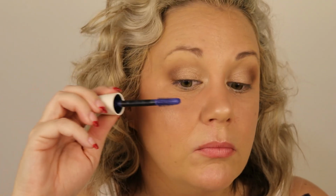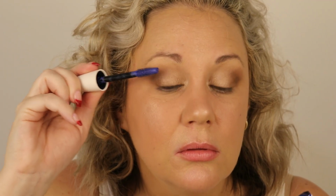So for priming, I'm just going to go in with the Max Factor Max Out Blue False Lash Effect Primer, because I really like this one. And I just do the top lashes, just one coat. It's really hard to talk and do eyelashes at the same time.